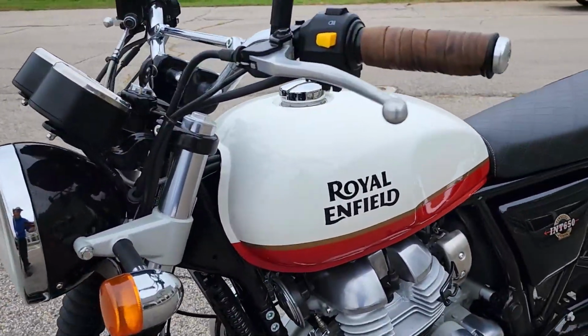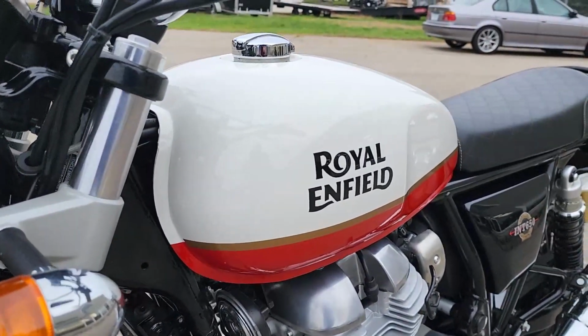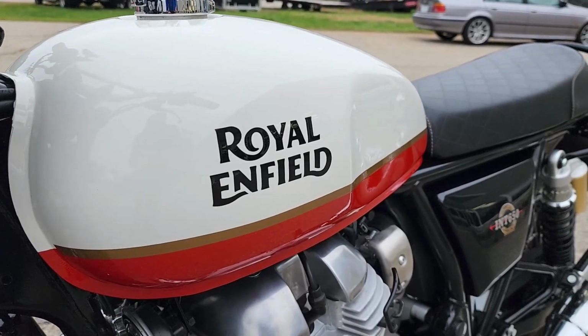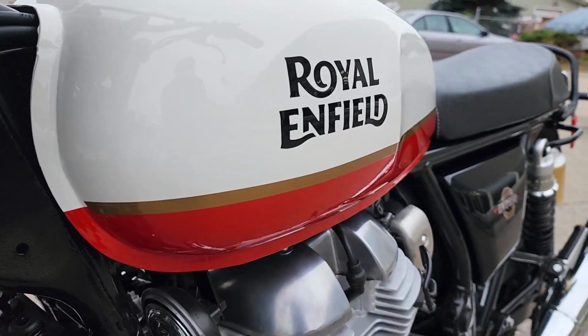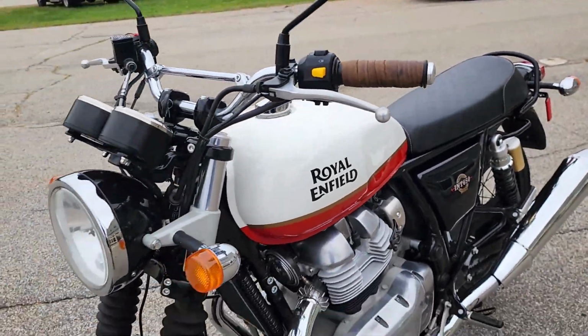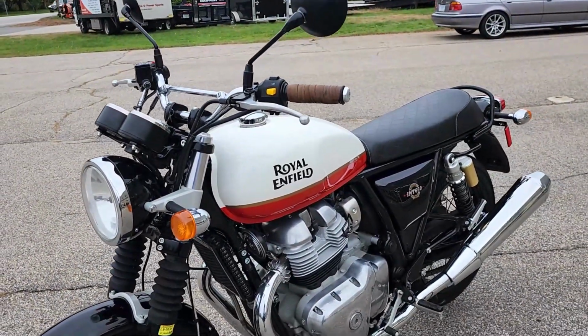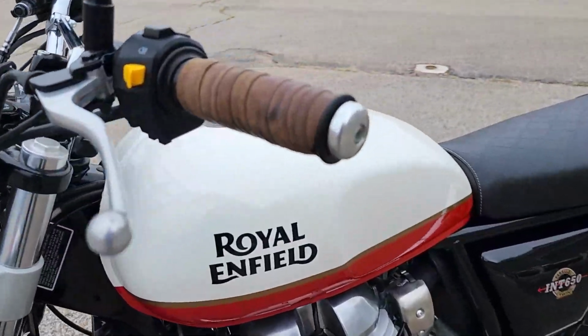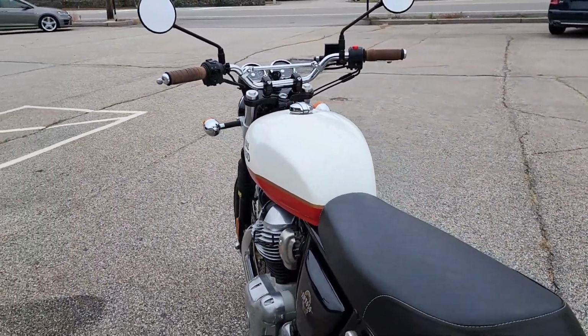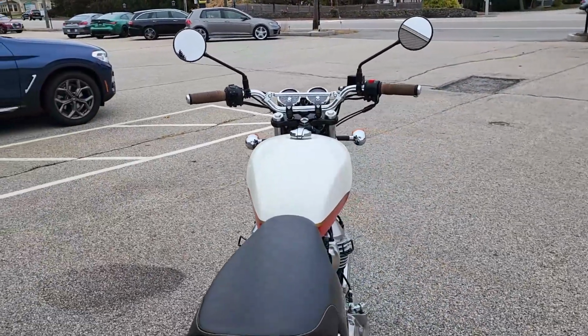This is a Baker's Express finish. That's what Enfield calls this color scheme, with a nice cream white on the top with that black Enfield script and that subtle gold stripe with the red on the bottom. This reminds me a lot of the old Lotus race cars that you may have seen way back when. It's a nice color scheme harking back to past racing cars and bikes.